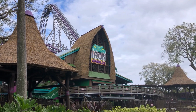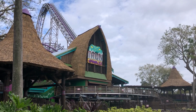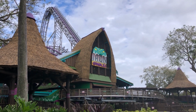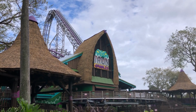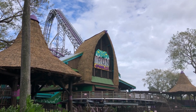In terms of Outer Bank turn airtime hill, I slightly prefer Steel Vengeance, but it's very close, as both are quite similar. In terms of the inversions, no doubt in my mind Iron Gwazi's are better. The Death Roll, as I call it, and then the stall later on are unbelievable elements. And it's definitely a quality over quantity thing in terms of the inversions.